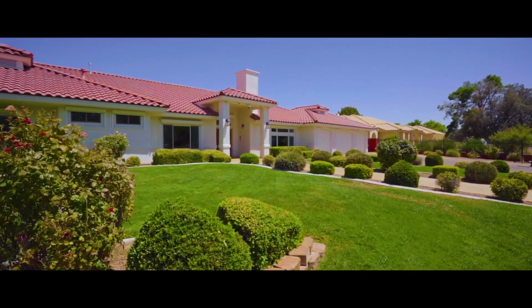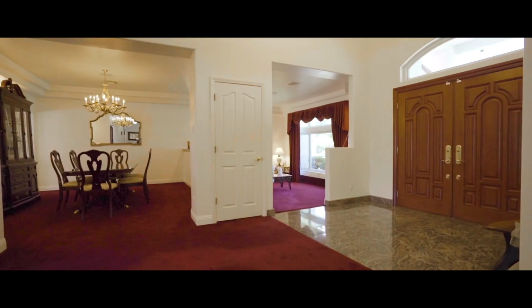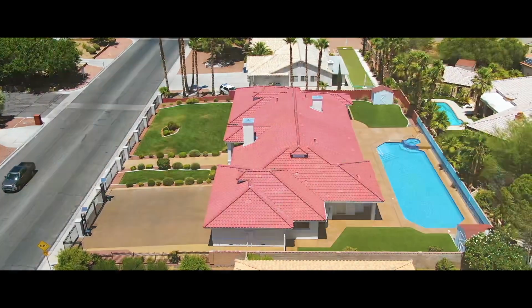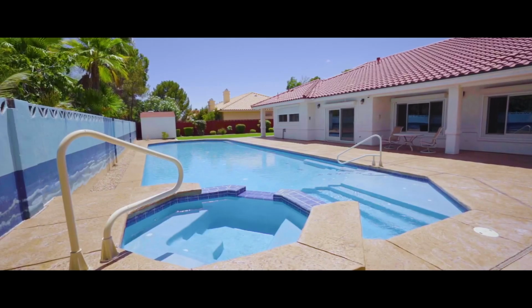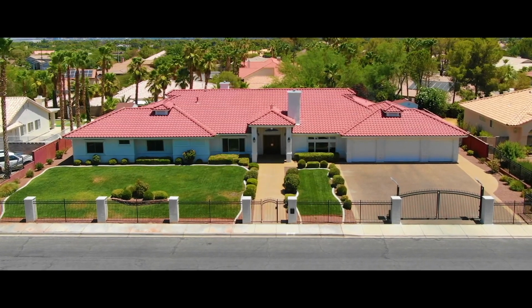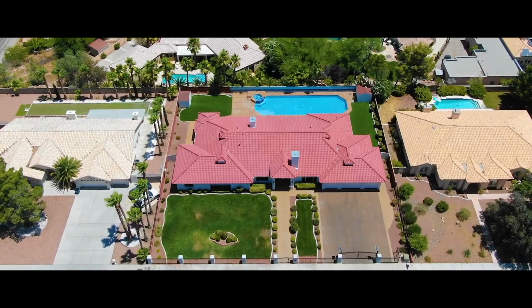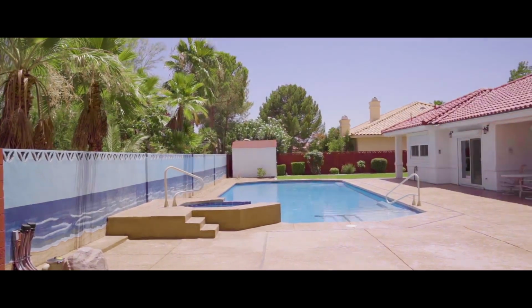This estate features almost 5,000 square feet of large open space, sits on almost 1 acre lot, and features an oversized swimming pool heated with a jacuzzi. This home has it all. No HOAs, privacy, great location, security, and offers a great quality of life.